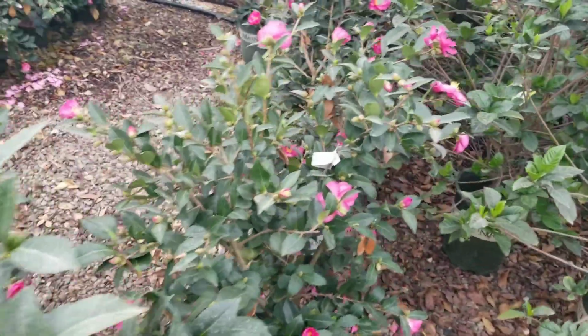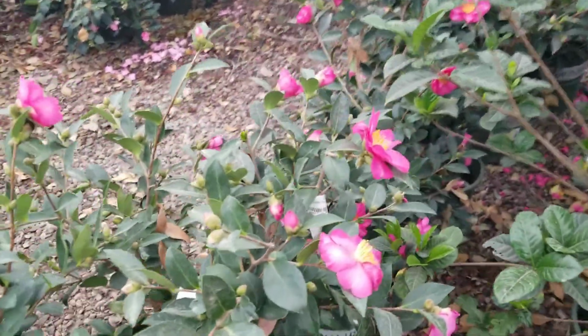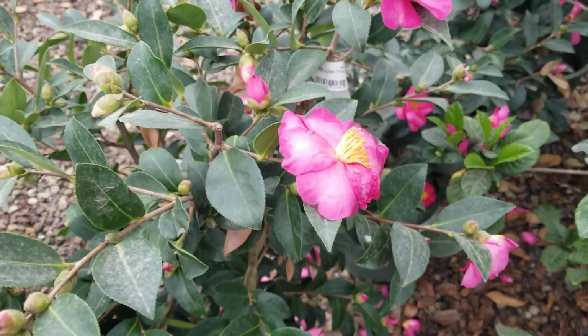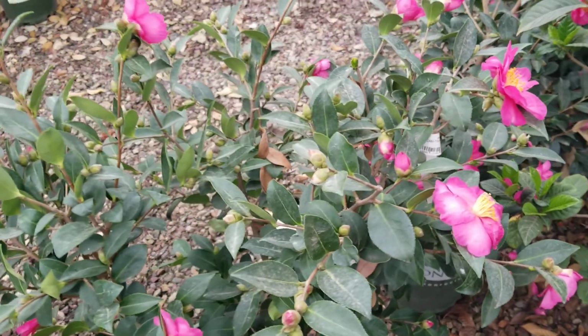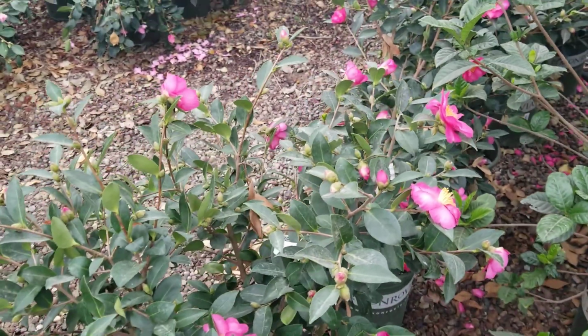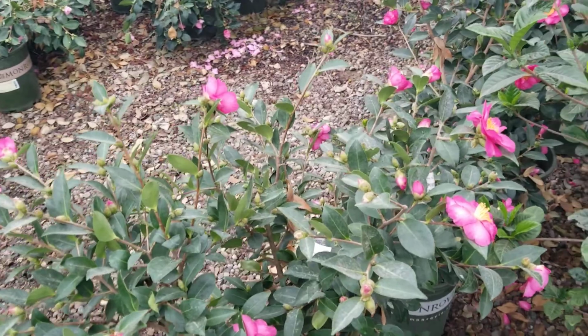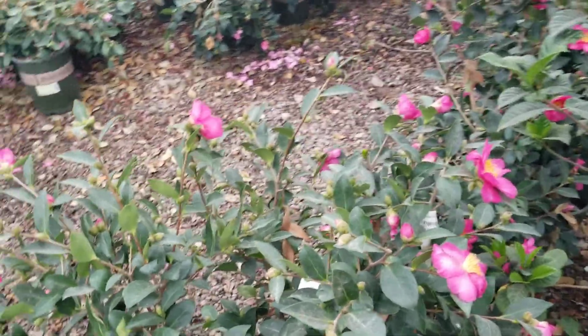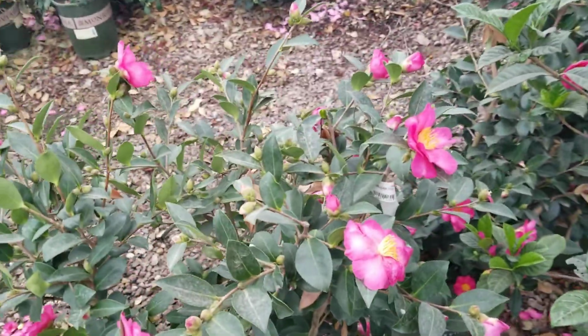This is actually a Sasanqua camellia, which means it can get a little bit more sunshine than the regular Japanese camellia. The petals are single-petaled flowers, so they're not quite as big and massive as the double petal, but when this gets going, it will be covered with hundreds of blossoms. These guys can get all the way up to about 10 feet tall. In some sections of Japan, they're as big as 20 feet tall, the really, really old ones.